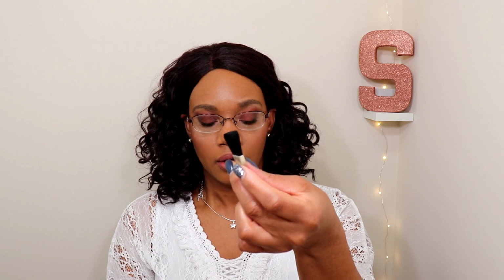I feel like it lasts all day. It doesn't fade until hours after you wear it. In this little package on the back of it, they do have a mirror here, and they do have a little brush. This brush I haven't even taken out of the plastic. I don't see how you could apply blush with a brush like this. I haven't even touched this, but if you happen to need a little mirror, there is one on the back of the blush.